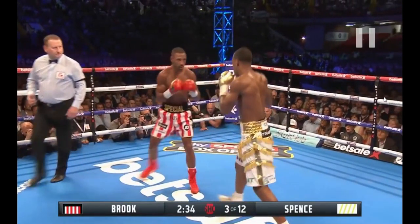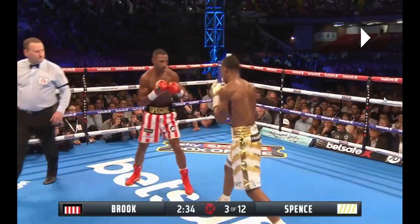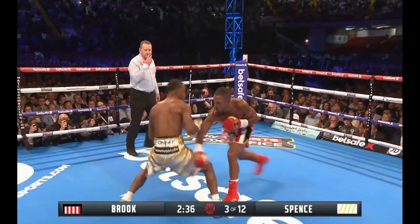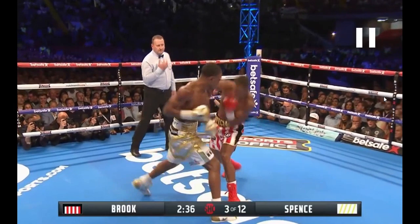Kell Brook does a decent job of moving off the line too, but after shooting that shot, he doesn't control Errol Spence. He doesn't bring his left arm or his right arm back up. He doesn't push off on him, and he doesn't turn and move off the line himself, so he winds up getting cracked with that shot.